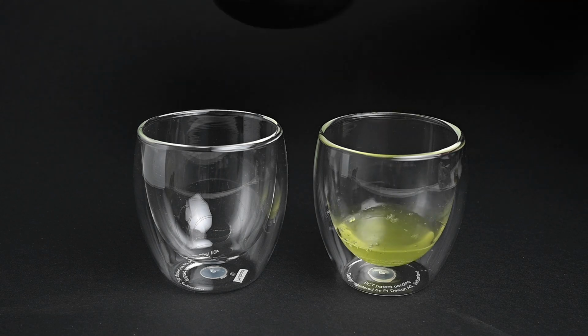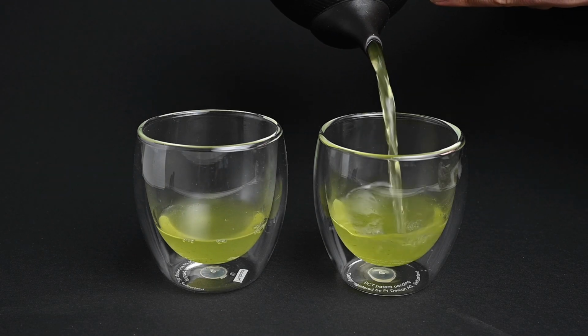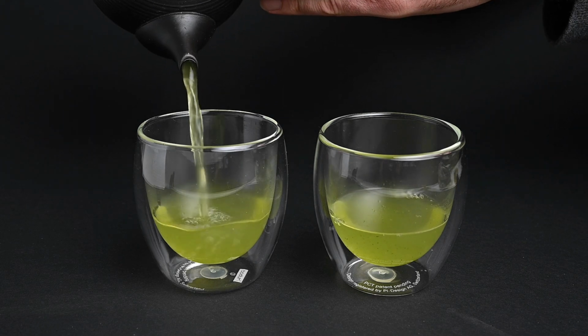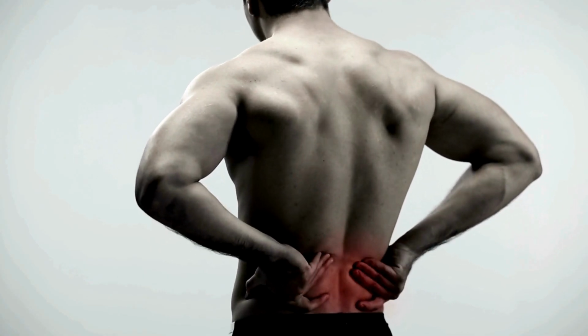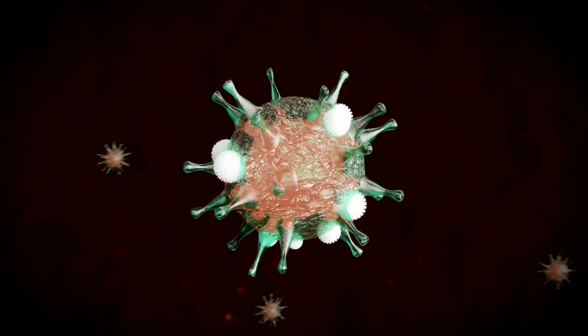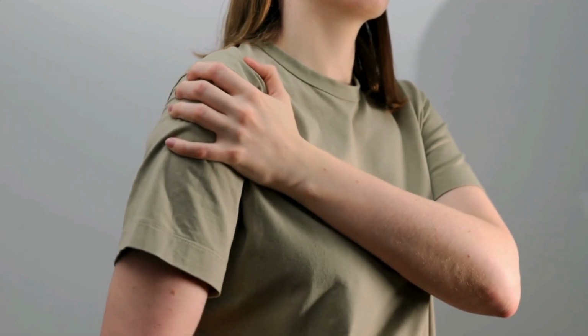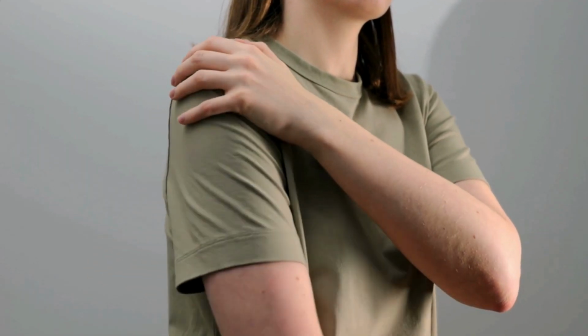So before we answer, is green tea anti-inflammatory, we have to first understand inflammation. Let's briefly explain what inflammation is and the two types of inflammation you might experience. So inflammation is like your body's defense system. When something harmful, like germs or injuries, tries to hurt you, your body fights back. It does this by making the affected area red, swollen, hot, or painful.